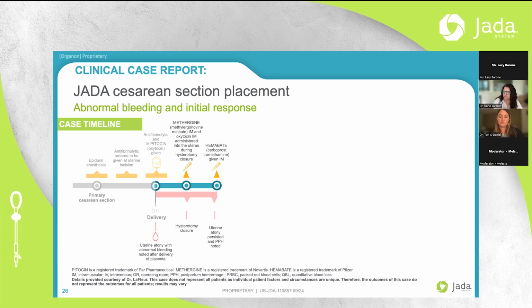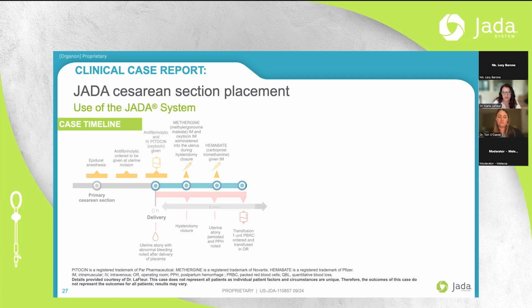As the hysterotomy was being closed, the uterine atony persisted, and the postpartum hemorrhage point was reached at a liter of blood loss. She was given a dose of Hemabate IM while we were readying the device for placement. As the remaining portions of the uterus were being closed, I ordered a unit of packed red cells to begin transfusion, and the staff started readying the device, getting the tubing connected, getting the syringes filled, so that as soon as the hysterotomy was officially closed, we could move forward with JADA placement. At the time the device was inserted, we were at 1900 mLs of QBL.